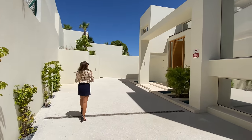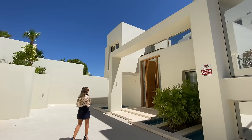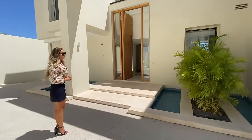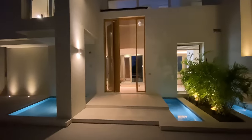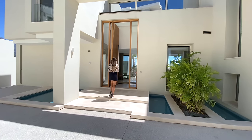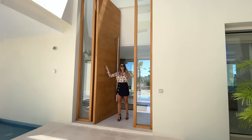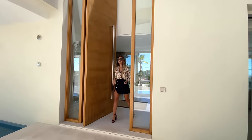As we continue, I really like this cantilevering beam and the grand entrance that we have here. We have on either side 2 water features, a greenery over there and lighting so that at night it's nicely lit up. Let's take a moment to appreciate this double height wooden pivot door with reveals on either side. Now let's check out the indoors.